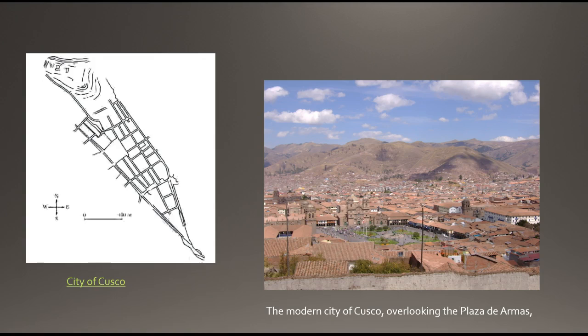Remember, the axis mundi is a philosophical belief that a lot of cultures share, that a certain point, maybe some site or marker, is the center of the world, or maybe some marker that defines this line between sacred and secular, or heaven and earth. For them, the axis mundi was the center of existence and a reflection of Inca power.